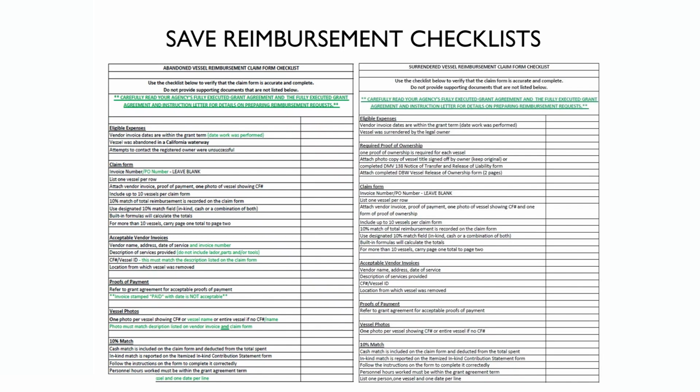Each agency received a SAVE reimbursement checklist for abandoned vessels and another for surrendered vessels. These are shown on the slide for reference and are available in OLGA. Use this checklist for each vessel you remove or that is surrendered to you. Whenever you are not sure if a vessel will be eligible for SAVE funding, you should contact DBW for approval prior to removing or accepting the vessel.